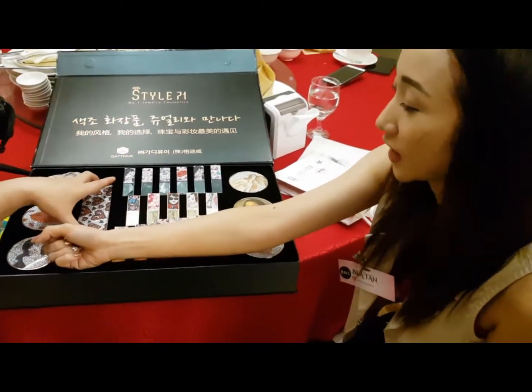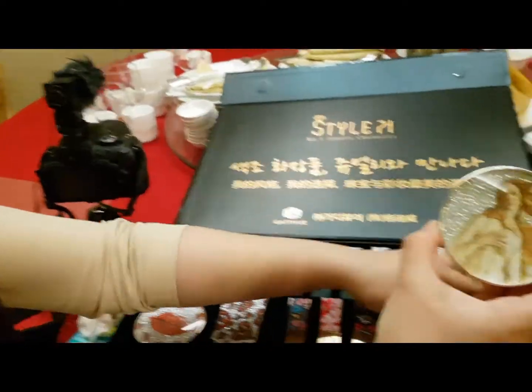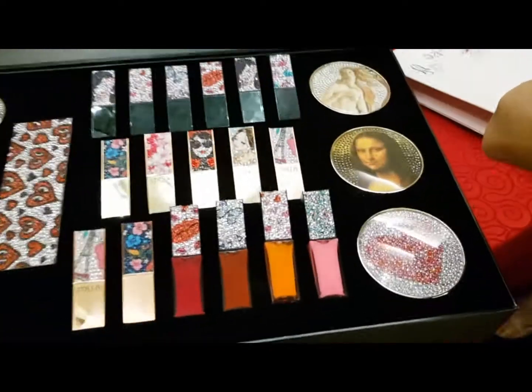I do think the lipsticks are very pigmented. Wow, I love it so much. Different design. Wow. I love the smell. Minty, yes. Cool, clean. Yes, that is true.